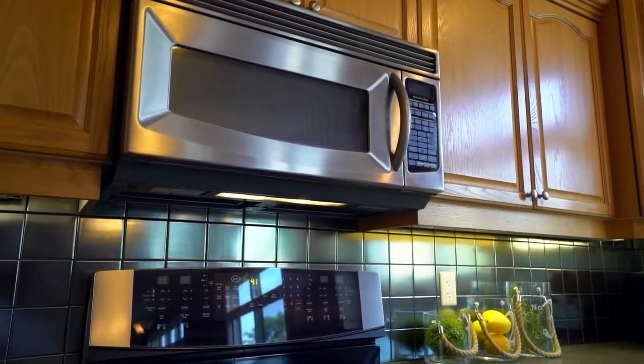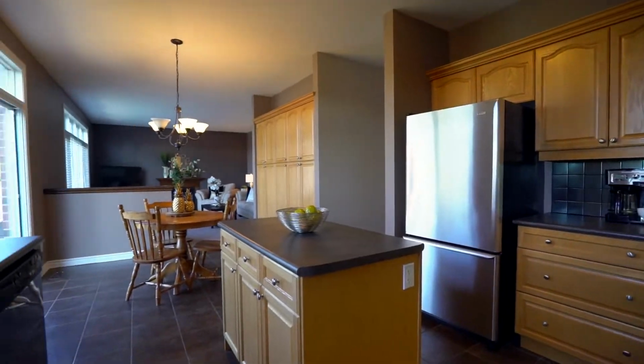This home was built in 2007 and has received a few updates throughout, including a new roof, professionally refinished hardwood floors and staircase, and all new carpeting throughout.